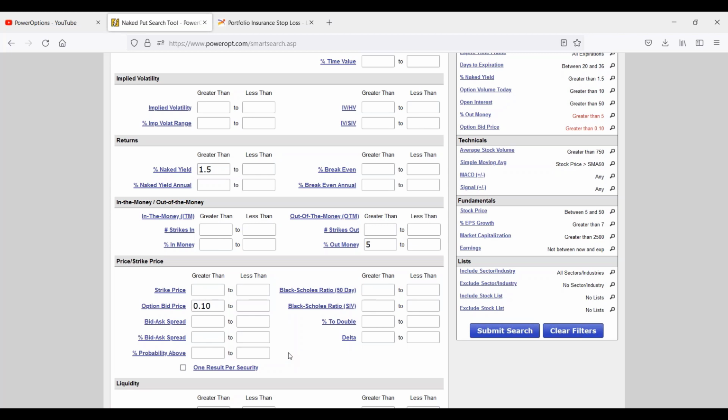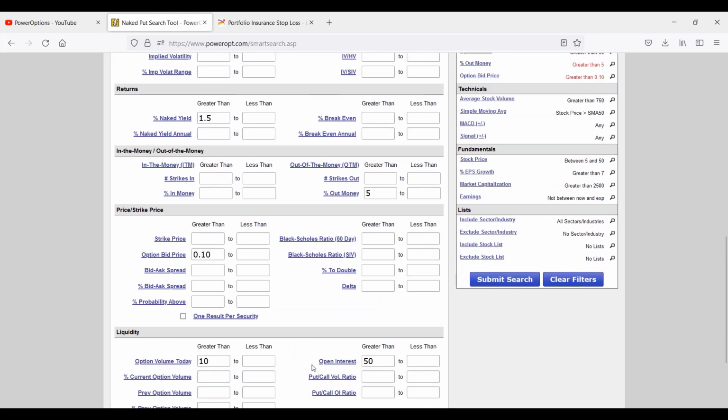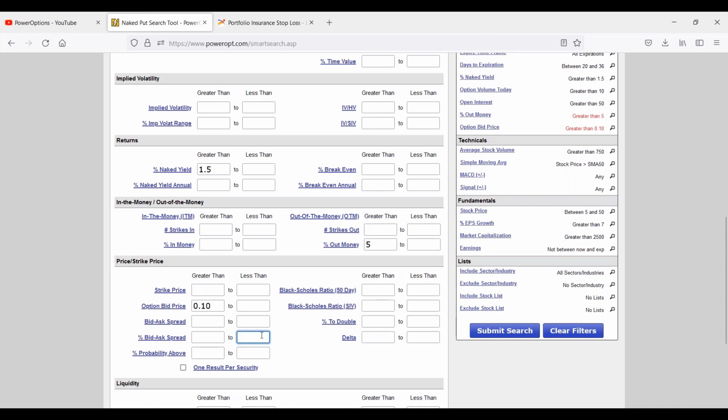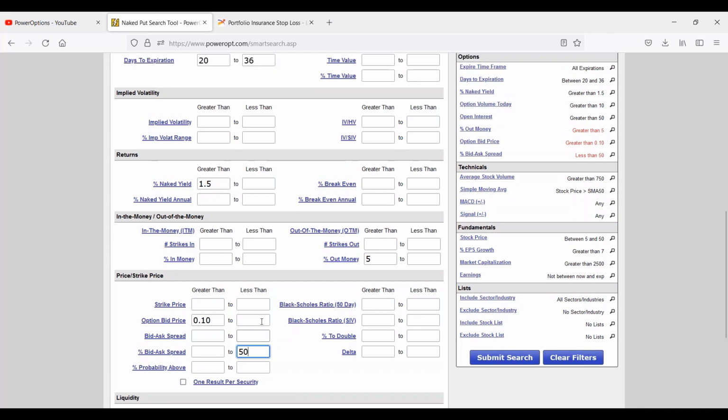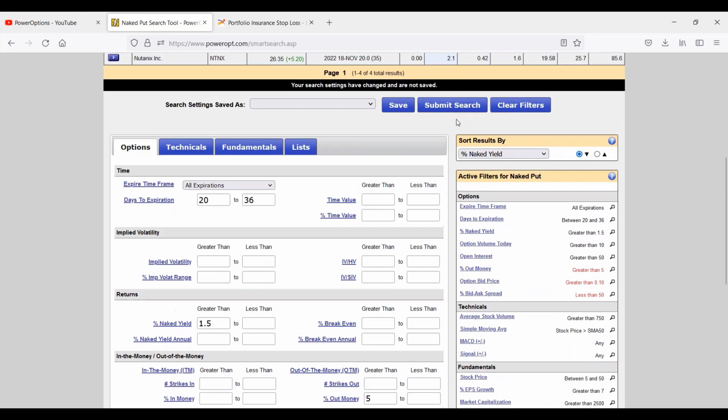Well, there's no guarantee you're going to get that midpoint price around 220 or so. So let's narrow that down. Oh, bid-ask spread, my apologies. For a percent bid-ask spread of less than 50, that means the ask price can't be 50% higher than the bid price. So we're going to restrict that a little bit. I'm going to leave our volume in place as well. So let's go ahead and run that.